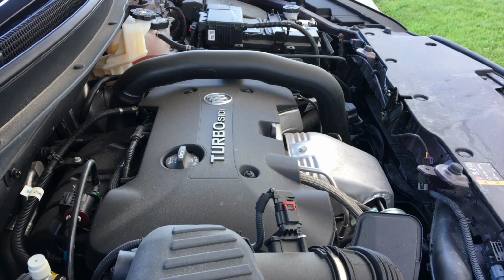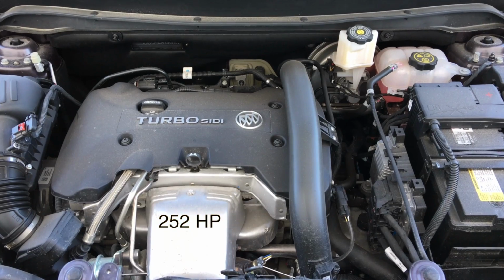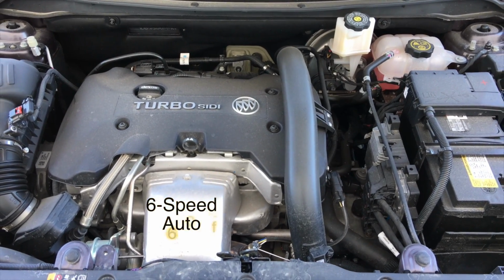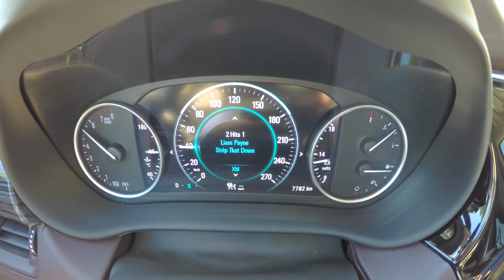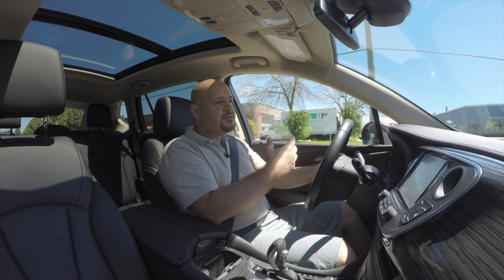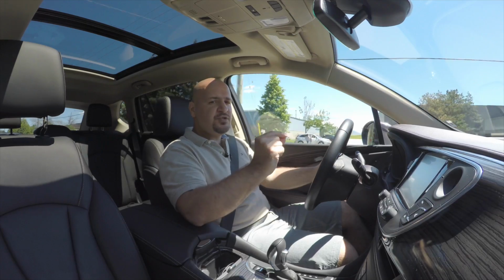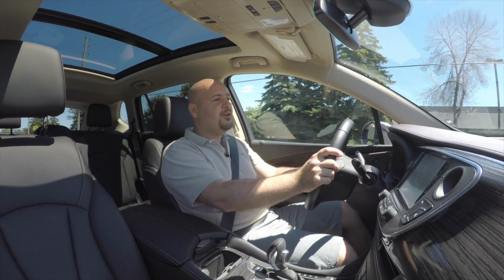The 2.0-liter 4-cylinder turbo engine under the hood makes 252 horsepower and 260 pound-feet of torque, and it does so really quietly. Performance isn't really impressive since it hits 100 kilometers an hour in about 9 seconds, but you know what? It is more than adequate. The most impressive thing about power delivery is the quietness and smoothness with which everything happens.